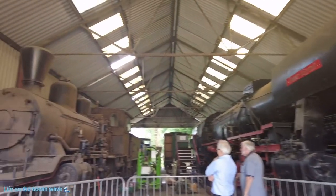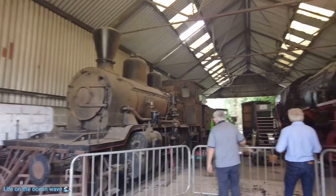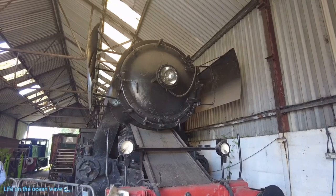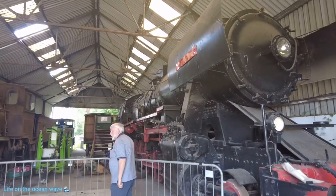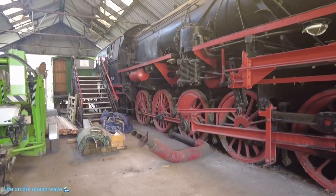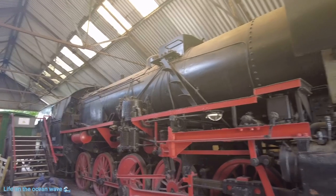This one doesn't look like it's been running for a while. Covered in dust and rust. Amazing. That is huge. That's huge compared to what I just rode on. Oh yeah. Look at that. That'd be a giant exhaust pipe or something there. Amazing. Fantastico.